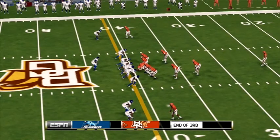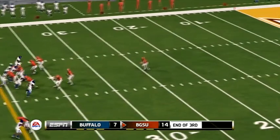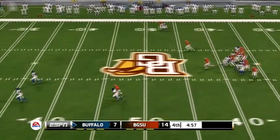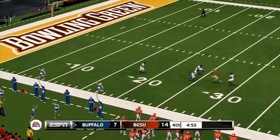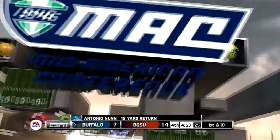All right, we're just about set to start action here again in the fourth quarter. None awaiting the return. He's out to the 30. He's out of bounds at about the 35.